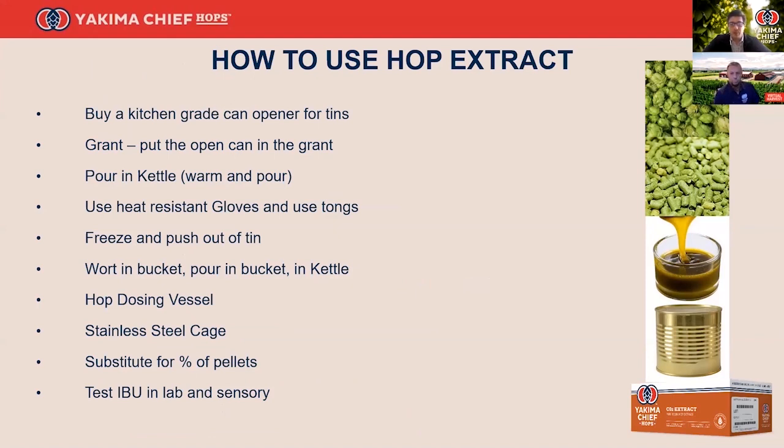Obviously the first couple of points are really for slightly smaller breweries or craft breweries. Really the larger macros would have a hop dosing vessel, but if you're more manually adding it to the kettle, it's just in a food grade tin, so of course use just a can opener to open it up. Then it can be added to the wort grant. It can also be poured into the kettle. We have many customers who just either put it on the brew kettle itself first, just to melt it so it's softened, then it can be poured out.